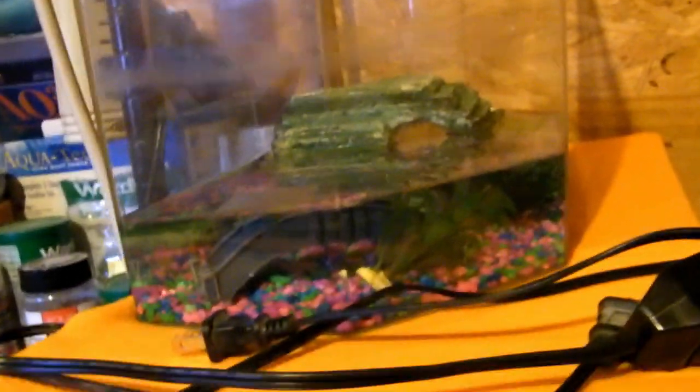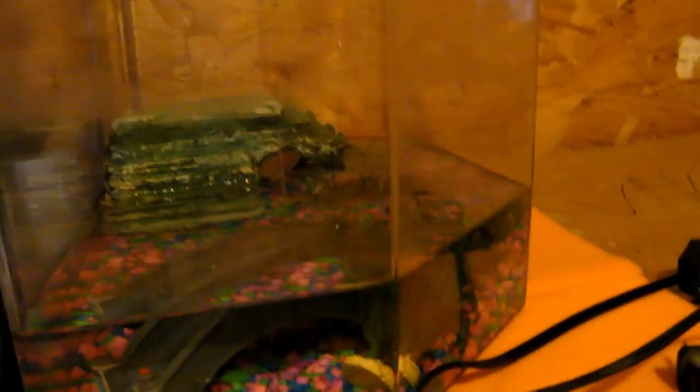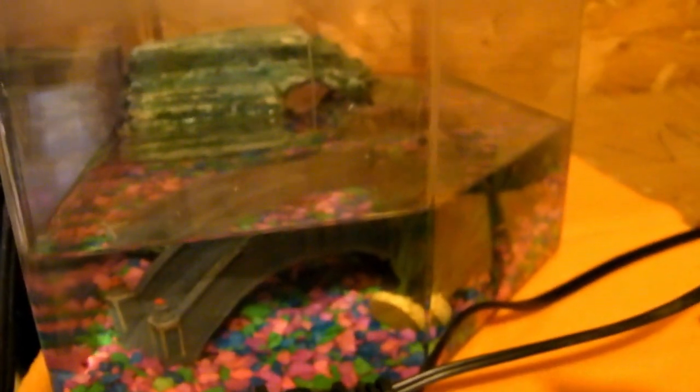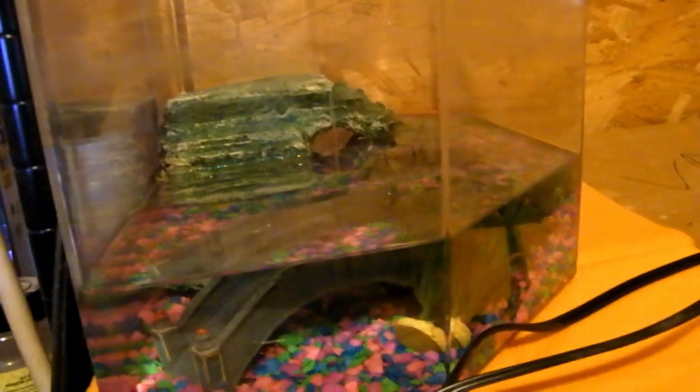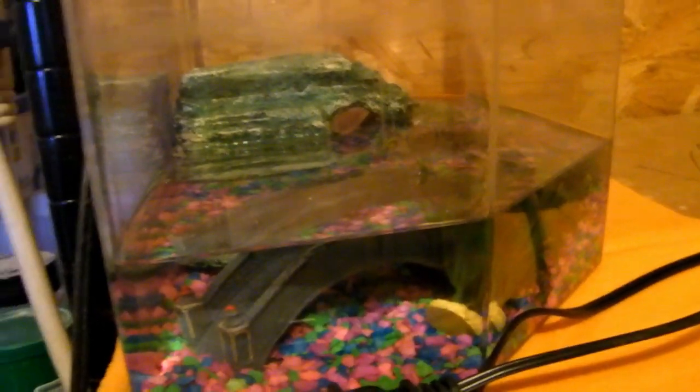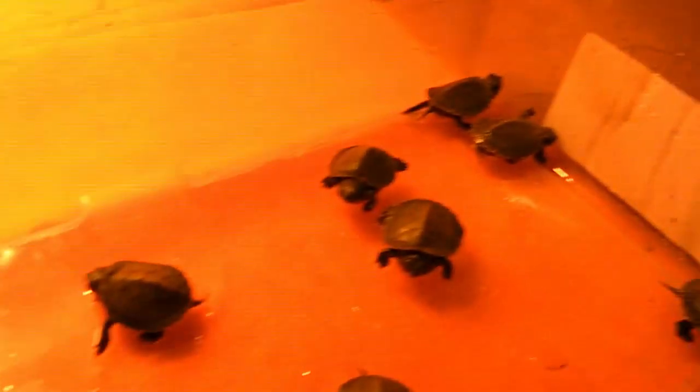I've set up a little 5-gallon tank that they can swim around in for now. All the turtle food I have is kind of big, so I might have to crush it up, except for my frozen bloodworms. Maybe some of the shrimp flakes would do. But yeah.